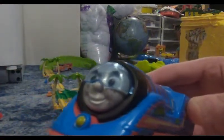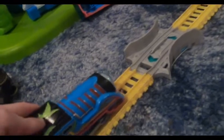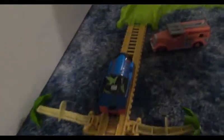So yeah, now we are going to give Thomas a little demonstration run on this set. Okay, so we're going to start Thomas here, and we're going to watch him run through. So here we go. He's going to pick up speed, knock over some palm trees, and sometimes he slows down like that. Now he's going to fly! That was fast. And now he's going to take the secret path down under. And he derailed because I put a point switch there. He's going to come back around. So yeah, that was how it works.